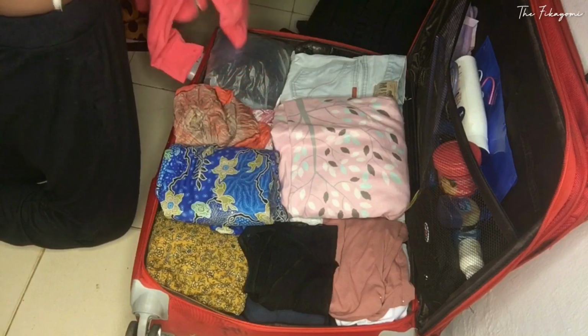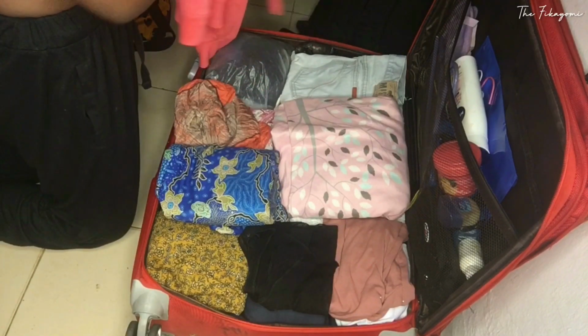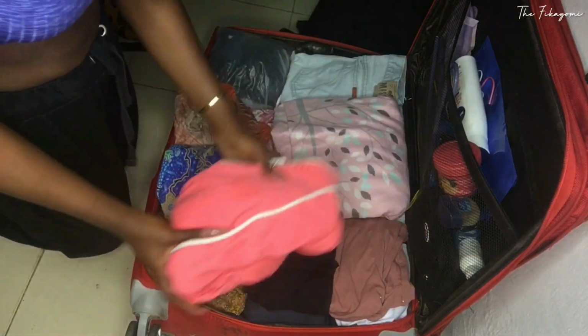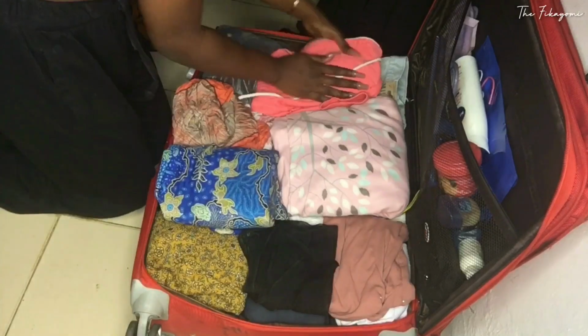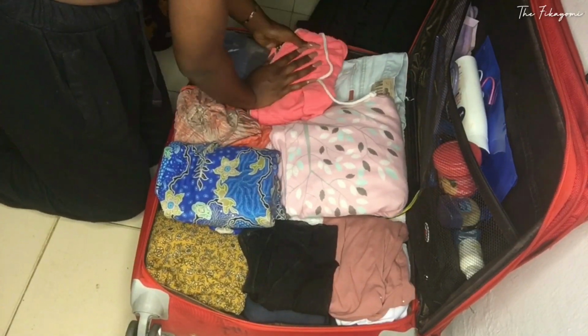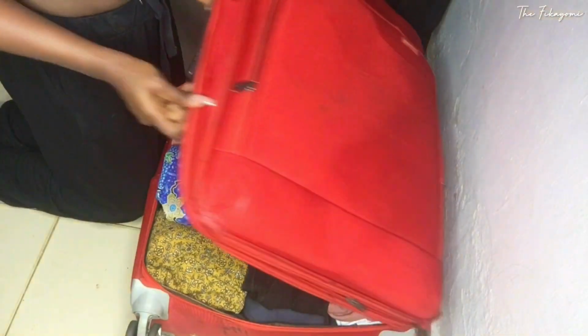But yeah, that's pretty much it for the other things I ended up adding in this box. But I did go ahead and add 2 more important things that I didn't film, and that's my duvet and my mosquito net. I didn't film putting it in my box, but I went ahead to take my duvet and my mosquito net because I mean it was important.